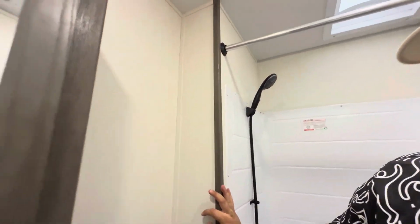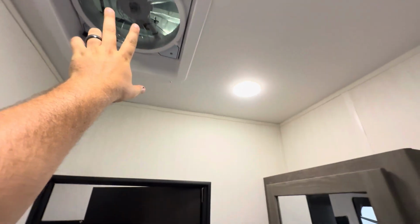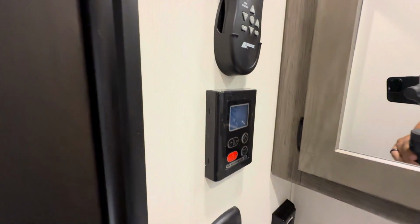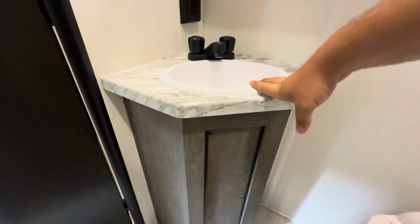You do have that. I'm not a huge fan of that, but it is what it is. Got yourself a little medicine cabinet. You also got yourself another little steamer vent right there to help suck out the unwanted odors from the bathroom. You also got yourself the Suburban on-demand hot water heater, along with a couple outlets, a plumbed-in sink.